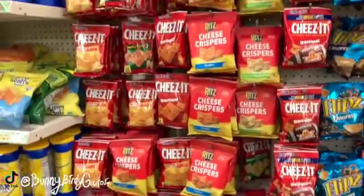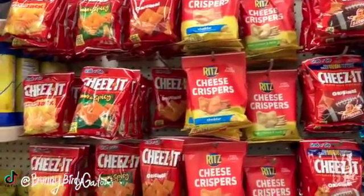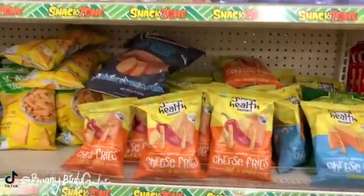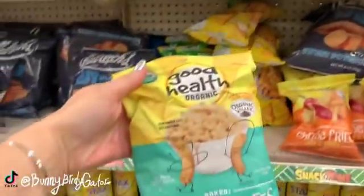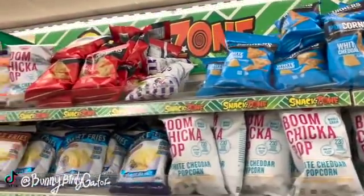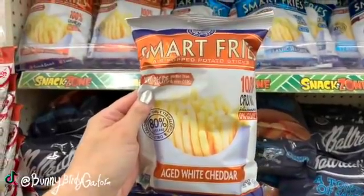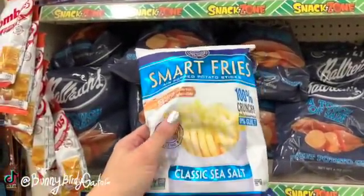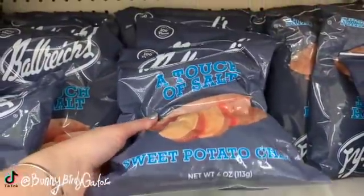A nice variety of Cheez-Its. Hot and spicy, original, cheddar jack, and then we also have the cheese crispers in cheddar and 4 cheese and herb. We have the Good Health organic cheese fries. Mac and cheese flavored organic cheese fries. 2 1/4 ounces. Popcorners, Boom Chicka Pop. Even more smart fries. We have aged white cheddar. This is 2 1/2 ounces. Air popped potato sticks. And then we have classic sea salt. New recipe, gluten-free and non-GMO. Has anyone tried these? The sweet potato chips, 4 ounces in a bag.